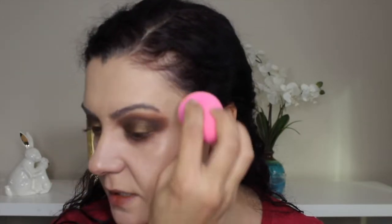My nose is usually my problem area. I find that my foundation just always wants to rub off of my nose. It's so frustrating. I feel like there's nothing left on my nose now. I don't know why that is. I try not to put too much primer on there so I can let the foundation sit on it, but it is what it is. So foundation is on. I'm gonna go ahead and move into concealer.